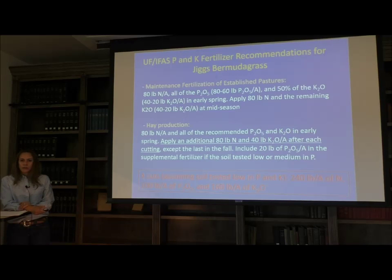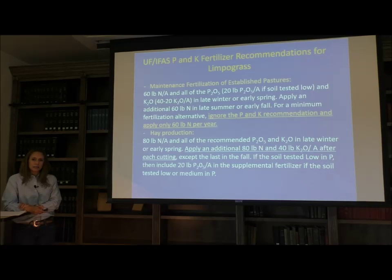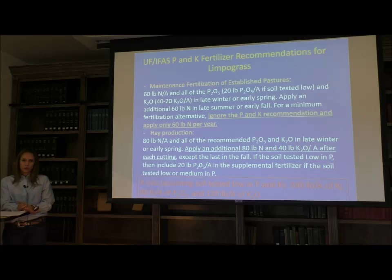The issue with this is the economics. Very few producers can actually afford to supply that amount of nutrients to their hayfields. The same thing is valid for Limpograss. These are our fertilizer recommendations for Limpograss, whether it's grazed or under hay production. The recommendations are a little bit less than for Jiggs Bermudagrass, but still, assuming the soil tested very low in P and K and you are cutting the Limpograss hayfield 4 times, these are the amounts required: 240 pounds of nitrogen per acre, and 40 pounds of P2O5. The phosphorus requirement of Limpograss is significantly lower than Jiggs Bermudagrass, but still quite a bit of phosphorus. For potassium, 120 pounds of K2O per acre per year. So these are considerably high fertilization rates.